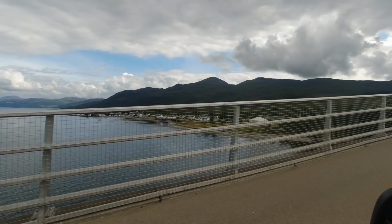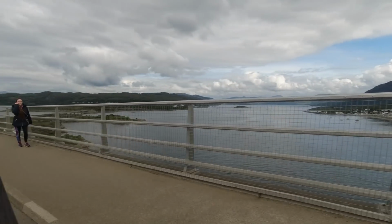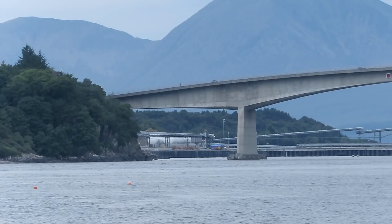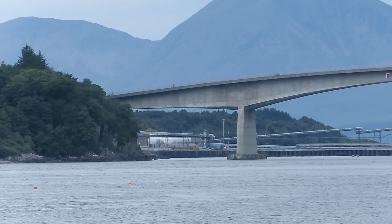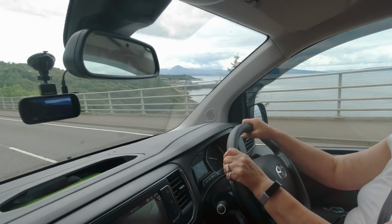Construction of the bridge was privately funded, and when it opened in 1995 it had one of the most expensive tolls in Europe. But then in 2004 it was bought by the Scottish Government and was made free to cross.